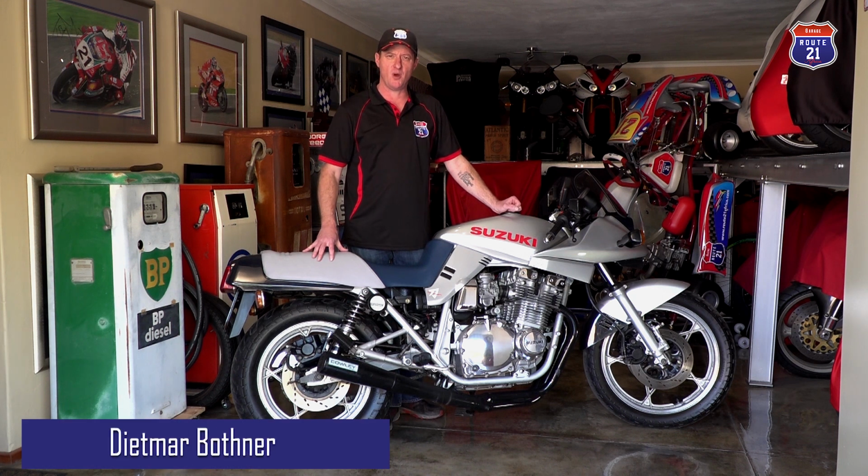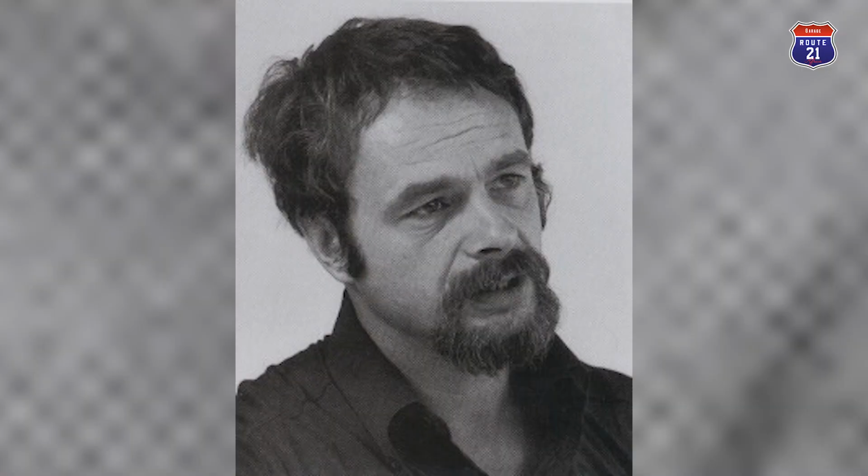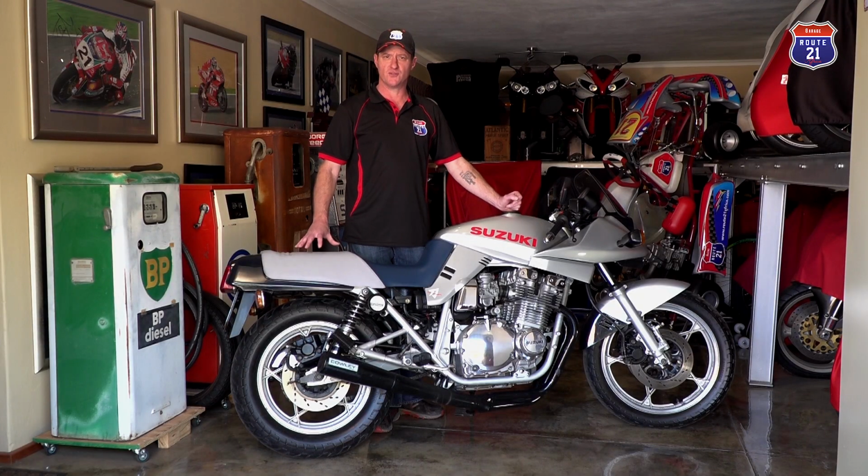Today we'll be looking at part 2 of the evolution of the Suzuki Katana. We'll start the story right at the beginning. Back in 1979, Suzuki tasked Hans Muth, who was the ex-chief designer for BMW and at the time part of a 3-man German design team working at Target Design. And they were tasked to produce Suzuki a new motorcycle.